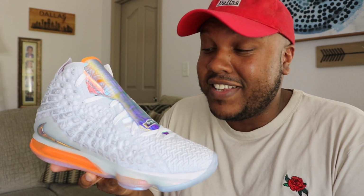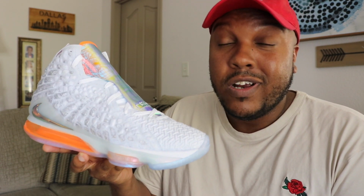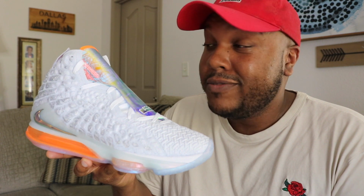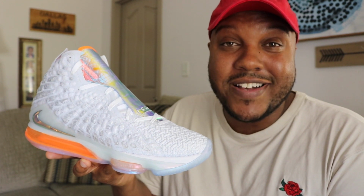Finally, a LeBron sneaker that I can wear on the court as well as off the court. But one thing's for sure, no matter where I wear this sneaker, I guarantee I'm gonna turn heads. And this is the Future Air colorway of the brand new Nike LeBron 17.